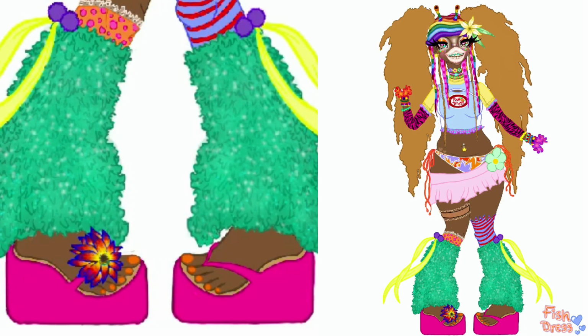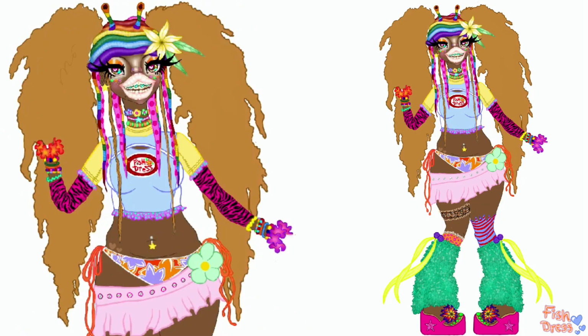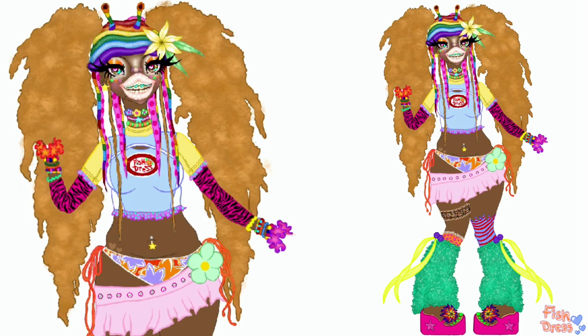Oh yeah, and then for the jewelry we did little candy flower necklaces with lots of rainbow beads and candy all over her arms and little tropical flowers. We added some studs to the belt. We did a really big flower up by the hat.